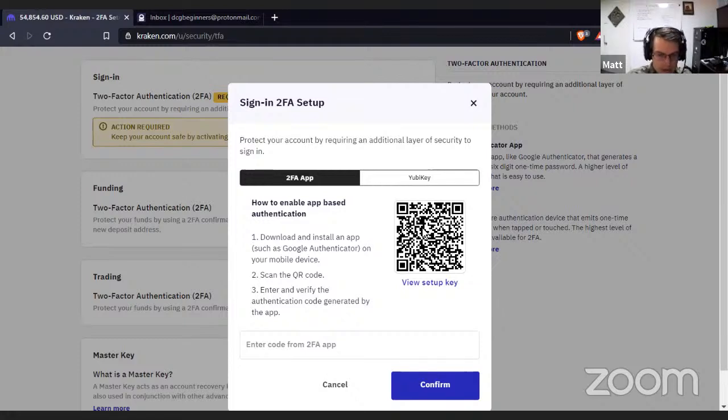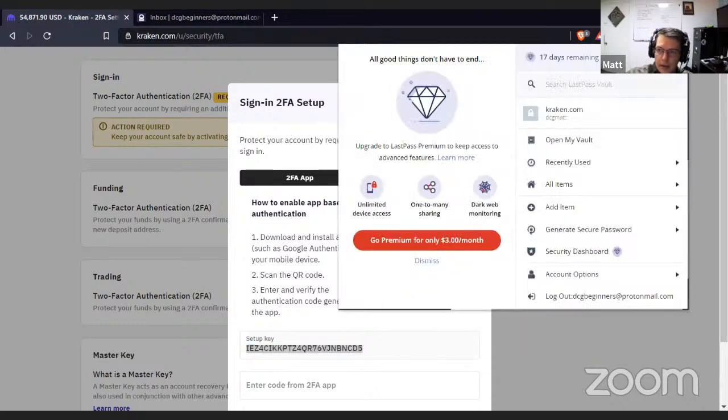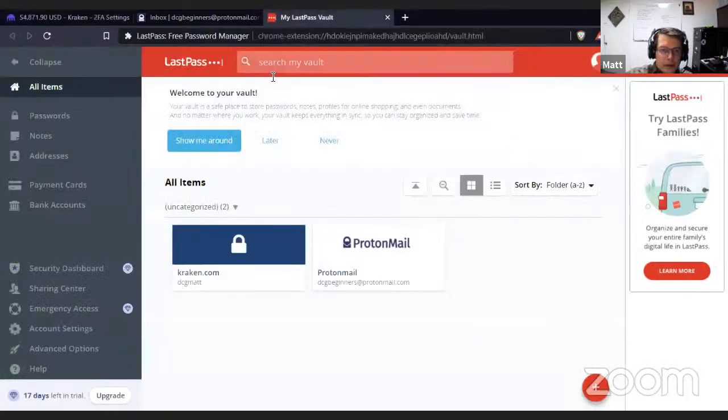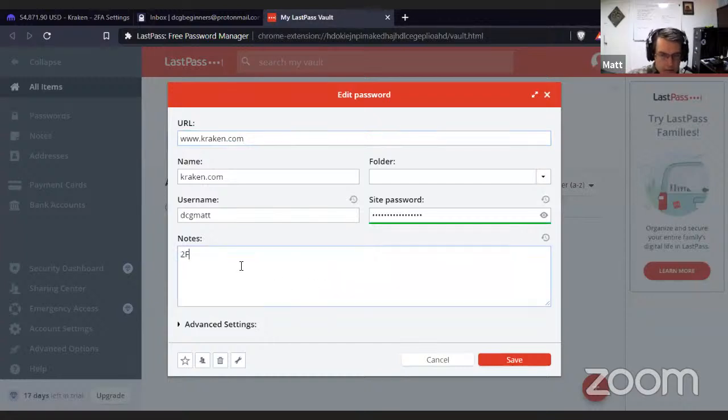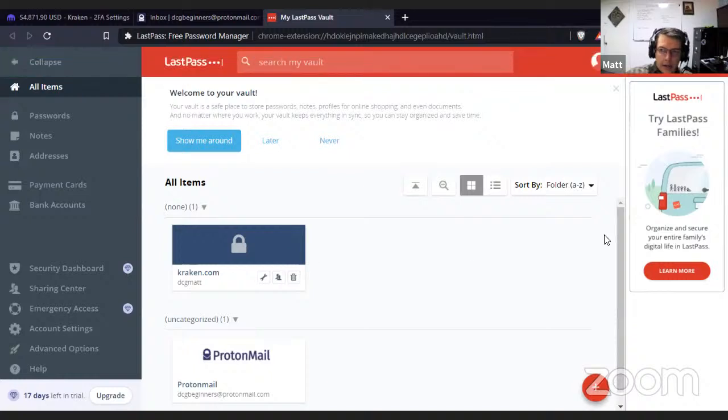I'm not done yet though. You need to view the setup key. Here's my setup key. I'm going to copy that. I'm going to come up here to LastPass, I just opened my vault here. So for Kraken, I'm going to go to edit under my notes, 2FA. Here's my secret, paste that in there. I'm going to save that. So now if I lose my phone and I need to get back into Kraken, I can do so.